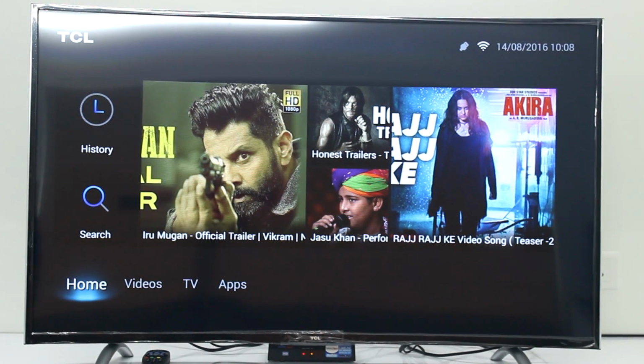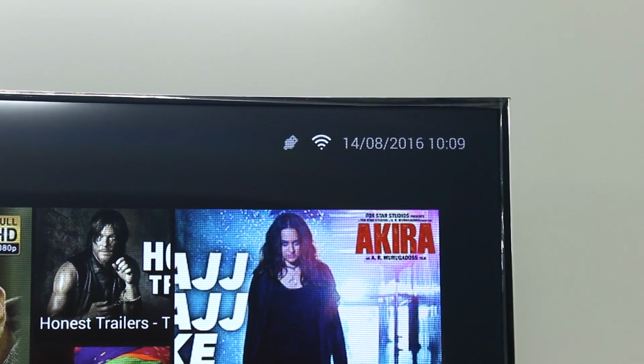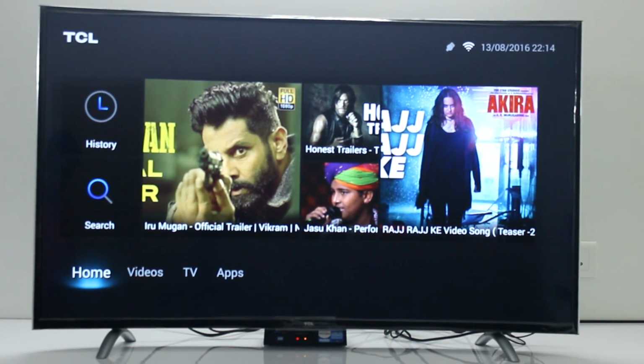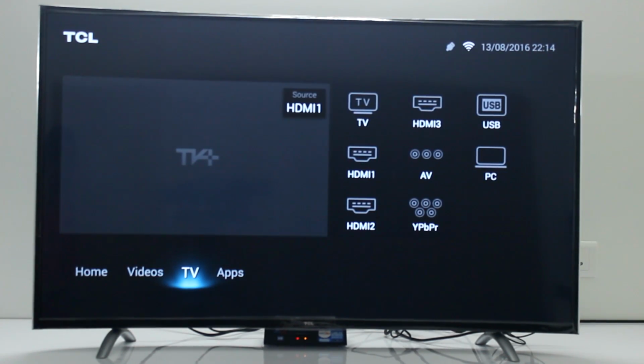This is how the UI looks like. We get a tile-like UI with info like connected devices, Wi-Fi status and date and time info at the top right. 4 basic tabs or pages are there in the UI: Home, Videos, TV and Apps.